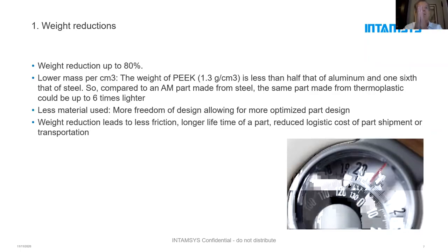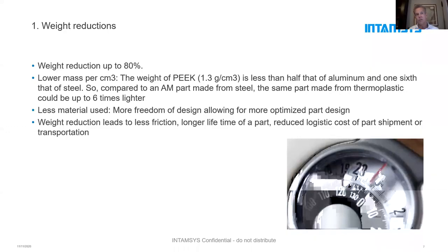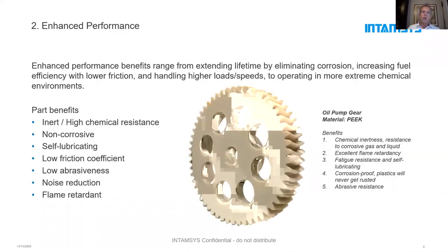We can also gain weight reduction not because of the lower mass, but because we build those 3D parts with FFF or FDM technology. This allows us more freedom of design and more optimized part design, easier to remove supports, more flexibility in the design. So less restrictions on the design. Therefore, depending on the part, we could also reduce the amount of material and save more weight. And these weight reductions are great. It leads to less friction and a longer lifetime of the part. Less friction means less energy loss or less energy needed, less fuel needed, for instance, if it's a vehicle. Reduced logistic cost if we need to ship parts around, and so on and so forth.